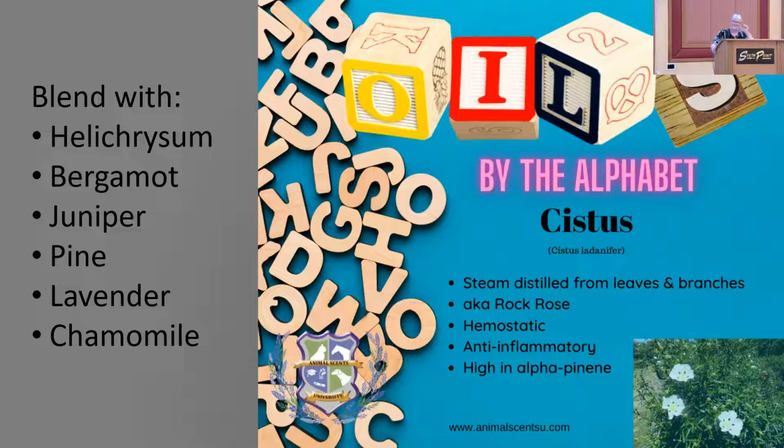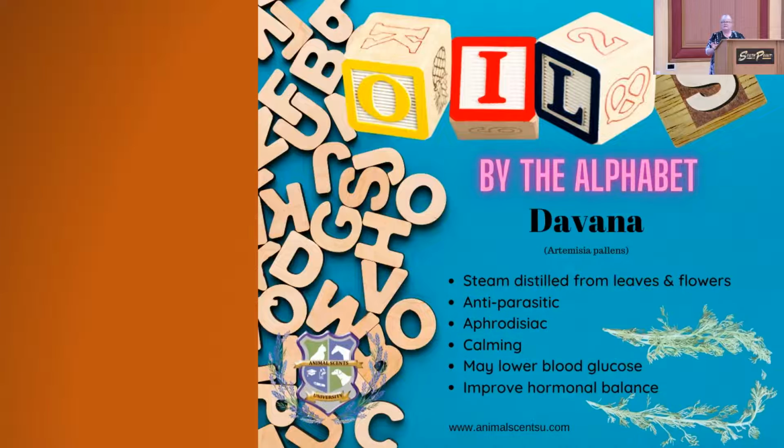Okay, who has D? One D oil. Okay. Some of these are tricky, and there are some in the alphabet that I couldn't find, so we'll go from there. But the D oil I wanted to talk about was Davana. And I had seen Davana in several blends that I had been using. And then when the essential oil company of my choice that I prefer to use came out with it, I latched right onto it. And this is kind of a really amazing oil.